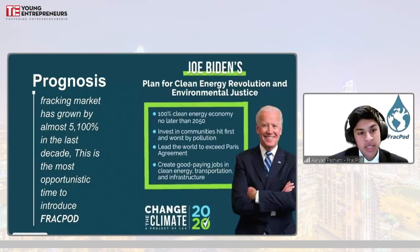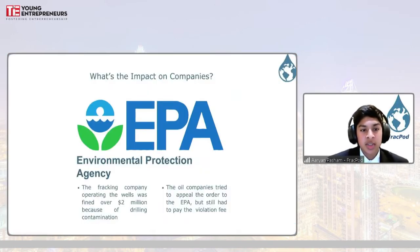This is the most opportune time to introduce this solution to the market because newly elected President Biden's clean energy plans include increasing restrictions for fracking site operations, which would then threaten the existing standards of fracking company groundwater contamination. In addition, the fracking market has grown by almost 5,100% in the last decade alone, and is expected to grow even more exponentially. In addition, fracking operations have affected numerous companies.